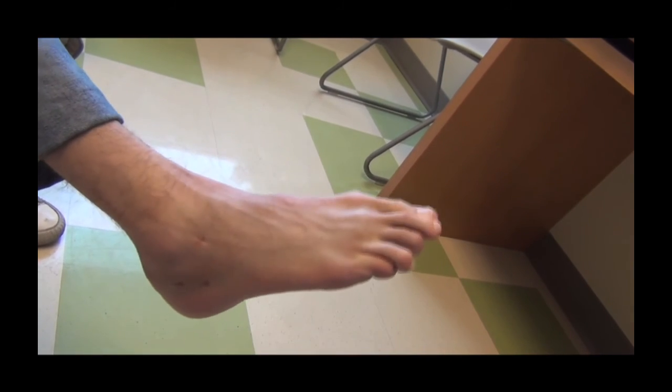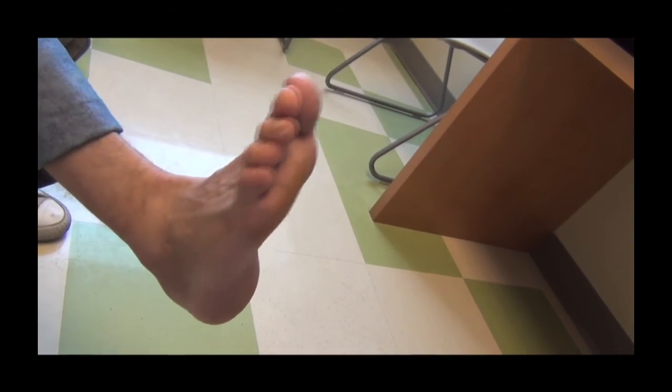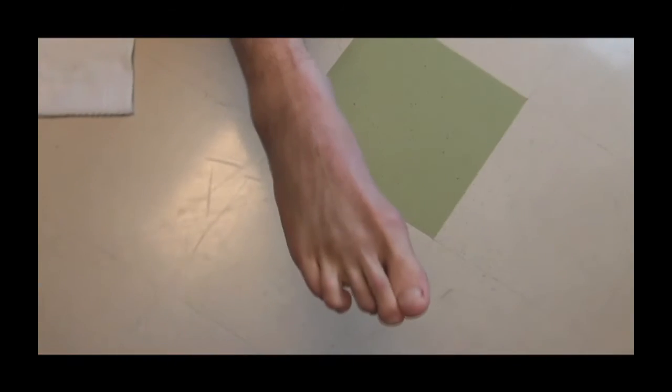This is a video of a patient at 3 weeks. You can see his incision. He's got nearly normal range of motion.